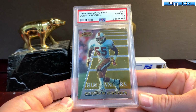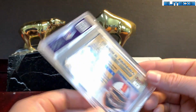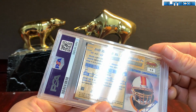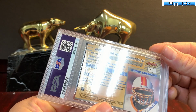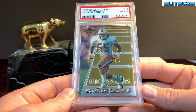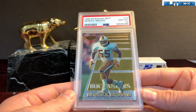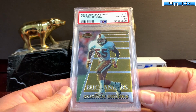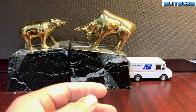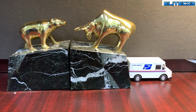Bowman's Best, Derek Brooks. So that's a rookie of Derek Brooks. Wait. That's second year. I don't know why I sent that in. That's a mistake. I don't make those mistakes very often. But, yeah, I don't know. I'll throw it in auction. Probably a pop one. But, yeah, Derek Brooks is a 95 rookie. I was looking at that, and I was like, he's not a 96 rookie. He's the same class as Sap.